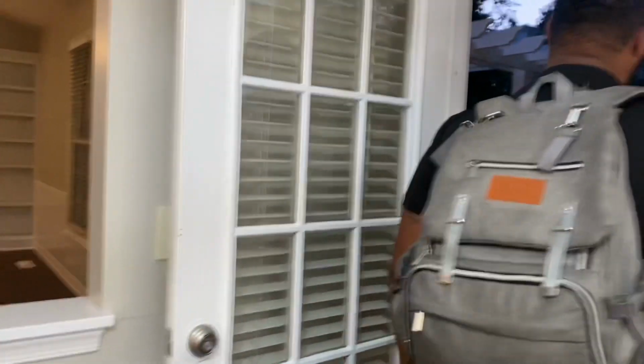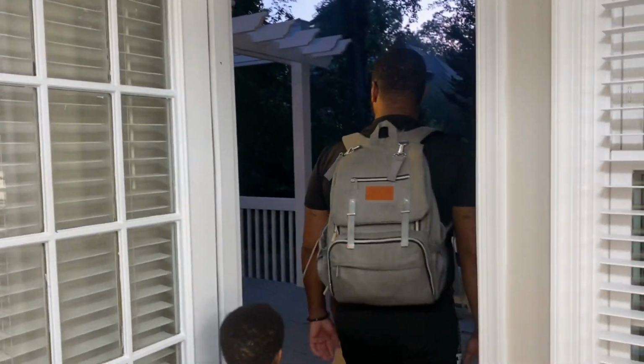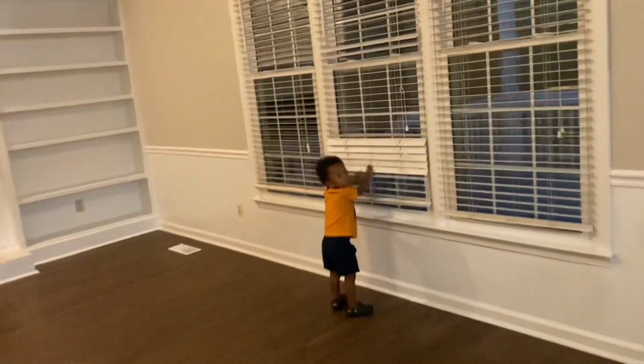Okay, guys, let's go outside. Come on. This is the back patio. You like the patio? It's really big. Okay, this is nice. This is really large. This is really big.